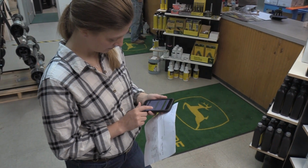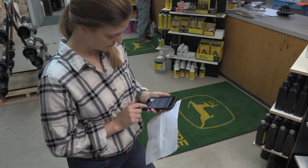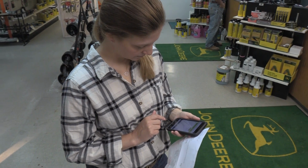Yeah, I know that specifically the feature that we launched on your phones and tablets is the ability to capture transactions on the go. And everything that we do is modified for tablets and phones, just like your desktops.